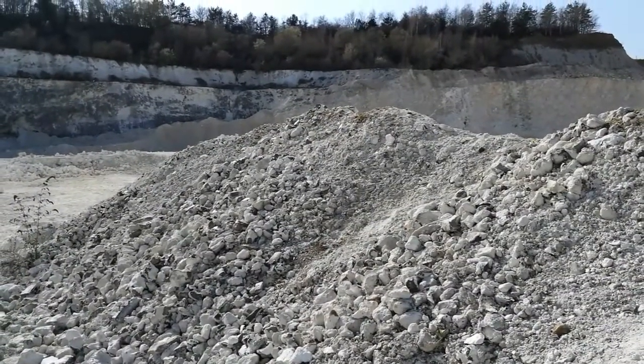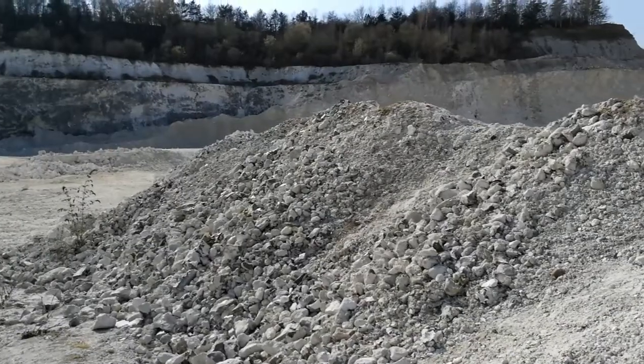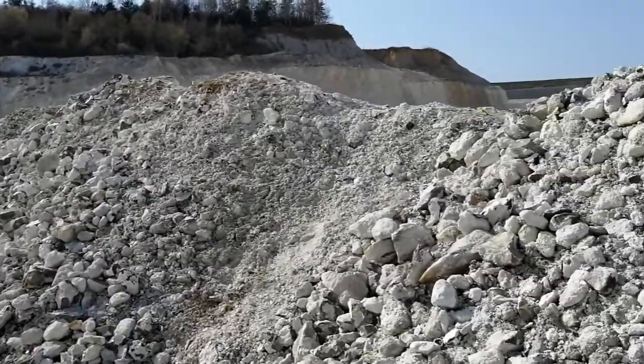We also have a lot of flint in Denmark, as this pile will show you, because that's all flint. Different sizes of rocks, but not useful in a lime quarry. Lots and lots of flint.